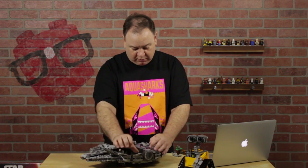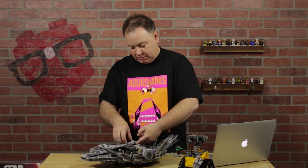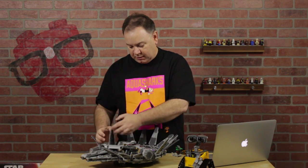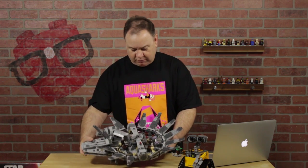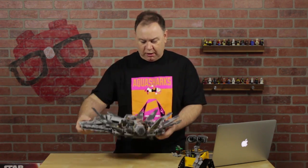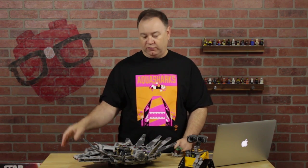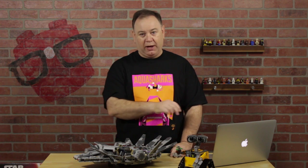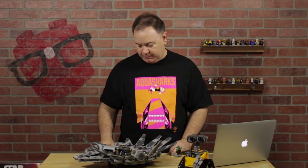Access to it, though, I think is really kind of awkward, because to play inside, you have to open up all the petals. And then you've got this, which is awkward, I think. I would have much rather seen just lift-off panels. I think that would have been just fine. Just two panels, one in the front, one for the back, pull them off. Kind of like the old Kenner playset. I thought that worked great.